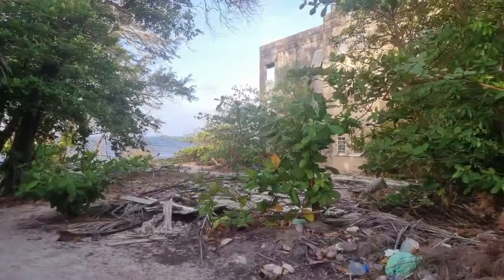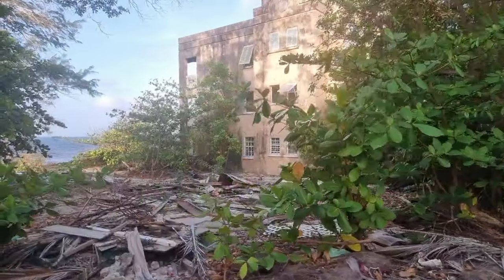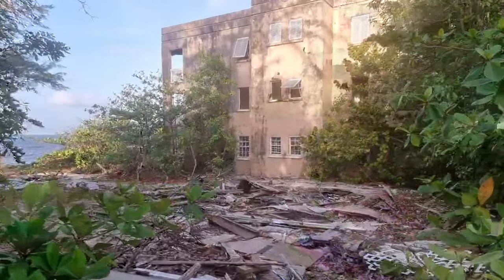This is the newest wing of what was Silver Sands Resort. This was built years after I came here. This was the last section.